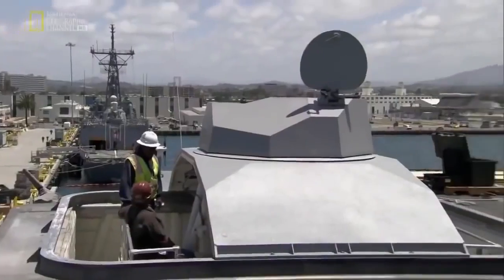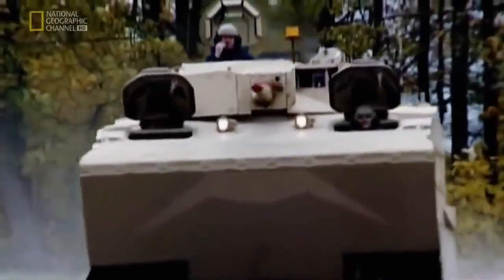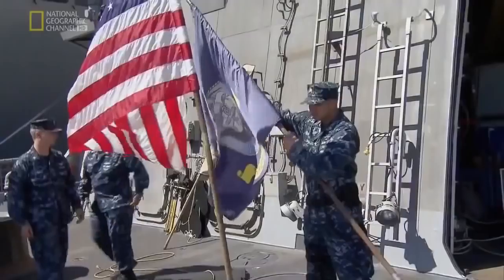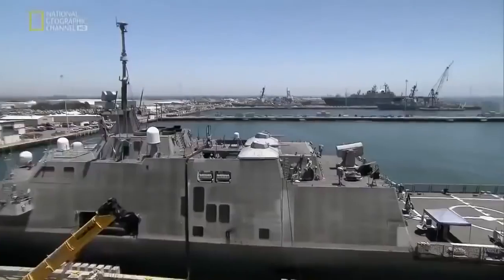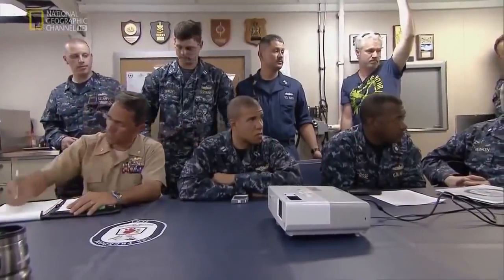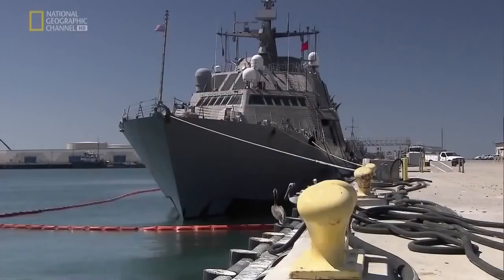The backbone of the package, two 30-millimeter high-velocity cannons, have been used for years on Marine expeditionary vehicles. Now Bean hopes to prove that the guns can work just as well on an LCS ship. Overall objective for this underway is to test our combat system against a variety of threats. So it's gonna be fun. We're gonna test the combat system all the way out.